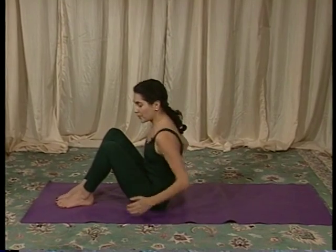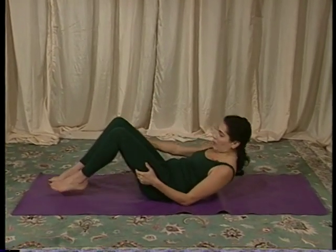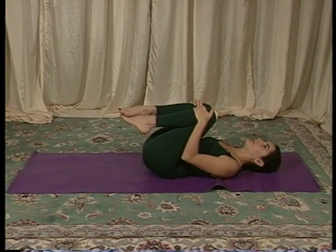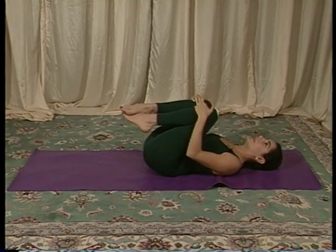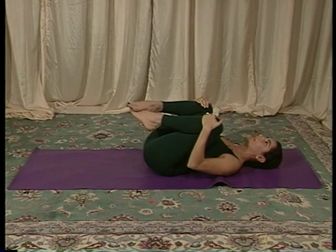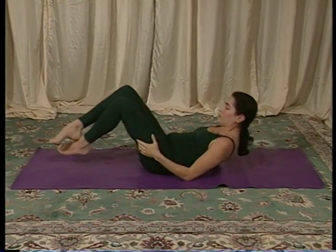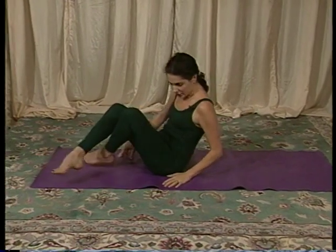If you have back spasms at any time, here is the position to come into. Take the knees apart and into the chest. Let's just spin that around.